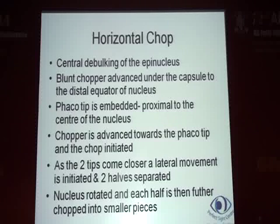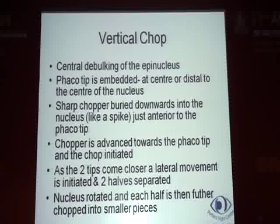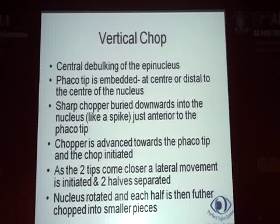Then once the two halves have been separated, the nucleus is rotated and each half is then further chopped into smaller pieces. In contrast, in the vertical chop, the first part remains the same, the central debulking of the epinucleus.